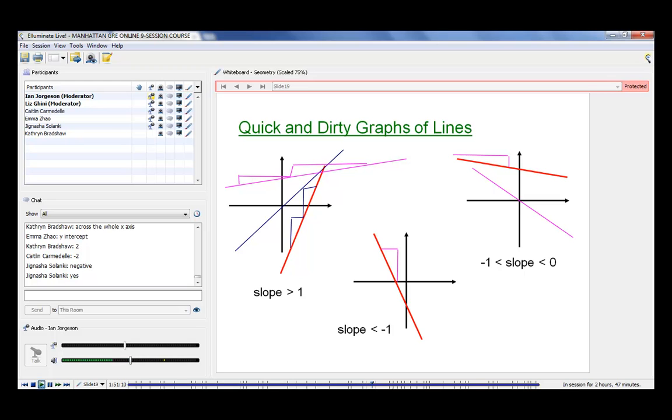So if I tell you that this line here is parallel to this line here, and I tell you the top line has a slope of, let's say, 2/3, what's the slope for the second line? If these are parallel, line 1 is parallel to line 2, what's the slope of line 2?